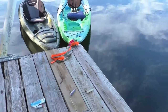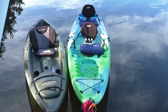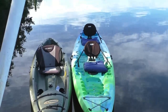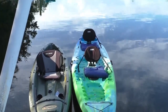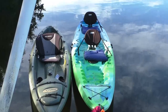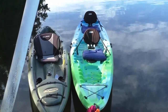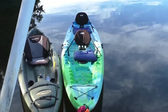Show you my rigs here. I got a two-man kayak and a one-man kayak, and these are the cheapest sit-in kayaks that you can find. Got them at Academy. Each one is probably worth less than $400. I don't know what they cost now, but I've had them for quite a while and they work for me. One man on the left and the two men on the right.